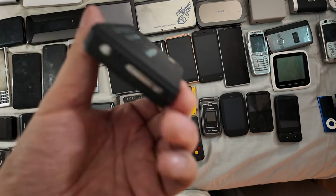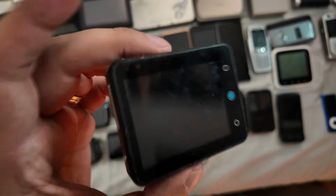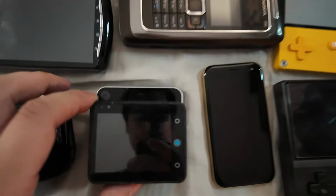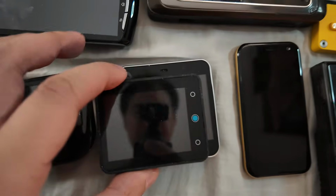So anyways, you can even put a SIM card, right? Yeah, there's a SIM card slot somewhere here. So it's probably the smallest phone that I have in this collection. I think it is. I think it's a bit smaller than the Motorola Flip Out. So yeah, the smallest phone I have in this collection.